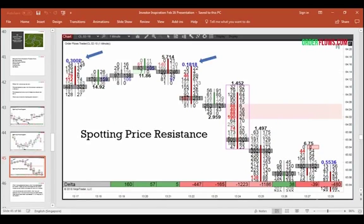Like here, I see price resistance up here in the ratios. Then all I see is selling imbalances in this bar. I see strong negative delta. I see more selling imbalances. That's telling me the market is screaming at me, hey, Mike, get short.